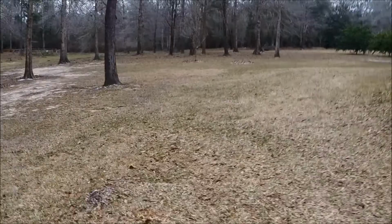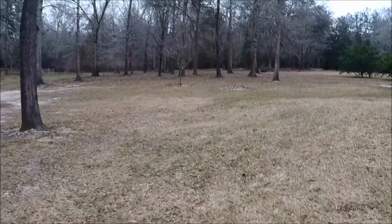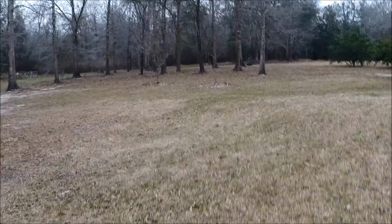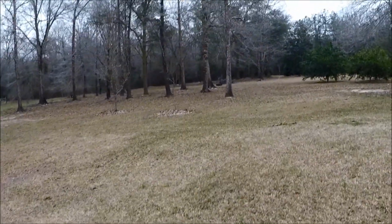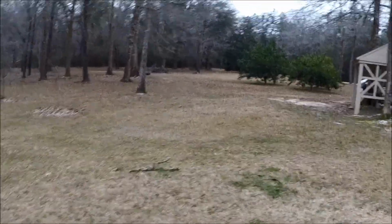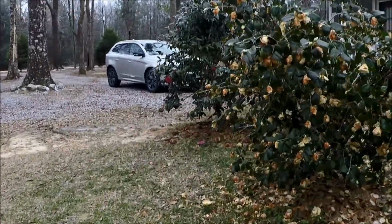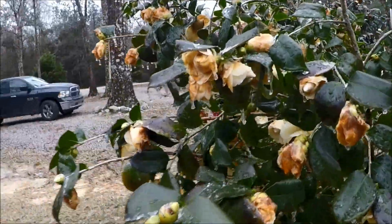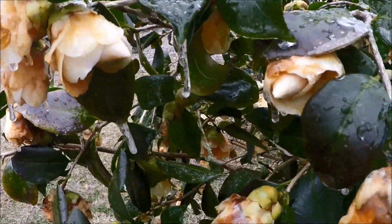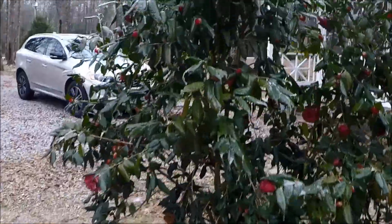But we got lucky. We didn't get near as much ice over here yesterday. It mostly came down as rain, and before it turned over to ice, it pretty much drained off. So that was really nice. I don't know, we might have lost a lot of plants. This camellia looks terrible. All of them look really bad.